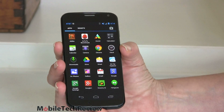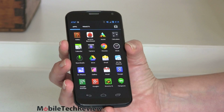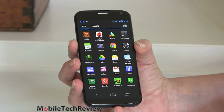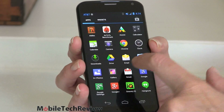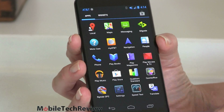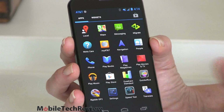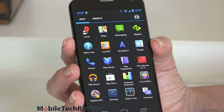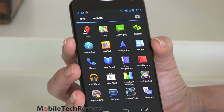So in terms of software, it's not too mucked up by AT&T. We don't have too much carrier bloatware going on. Of course, we have all the Google applications that you could possibly want on here preloaded. Google Hangouts, Google+, Google Play Music, Google Play Store, of course, Google Play Books. QuickOffice is on here now. It's a full version, so you can view, edit, and create MS Office documents. I put on Riptide GP.